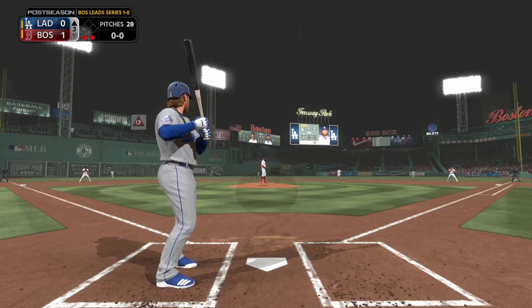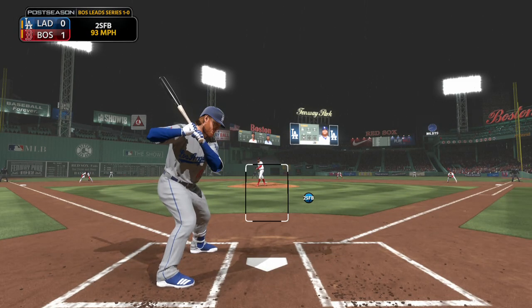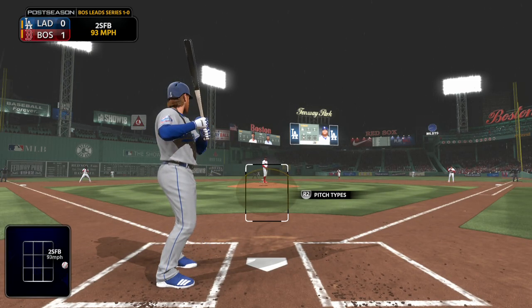First pitch of the at-bat on its way. Fastball off the plate away for ball 1.